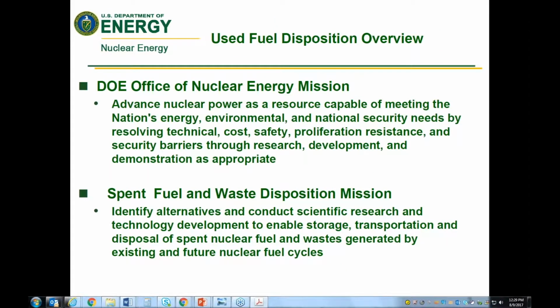The DOE Office of Nuclear Energy mission, I think most of you are aware of that. Our spent fuel and waste disposition mission is to identify alternatives and conduct scientific research and technology development to enable storage, transportation, and disposal of spent nuclear fuel and waste generated by existing and future nuclear fuel cycles.